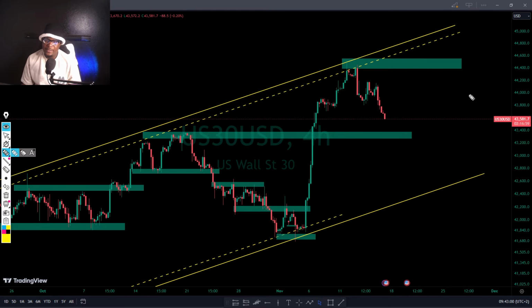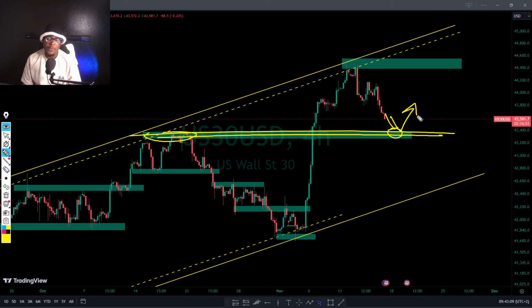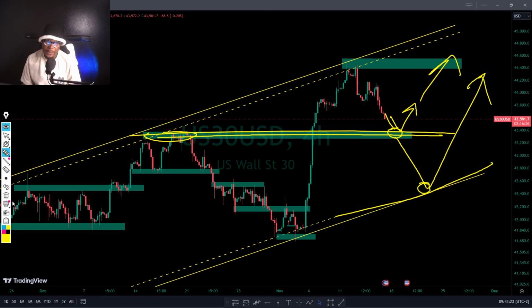But we have levels that the market can respect. This is the first level that the market can respect. Once the market touches this area, there is a chance that the market can bounce back and start to go higher because this was a previous resistance. If things are not really looking good, we might see the market breaking out of that level, going around 42,600 before pushing to the upside.